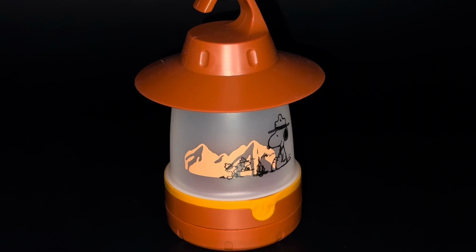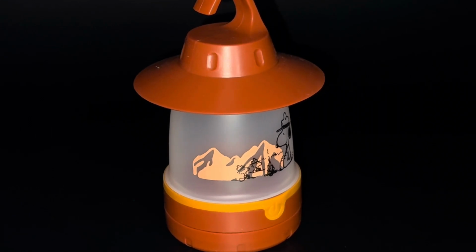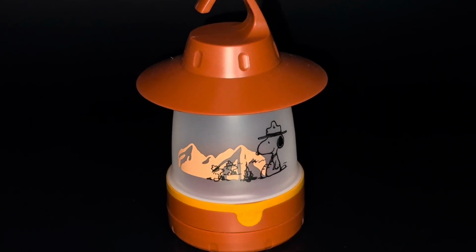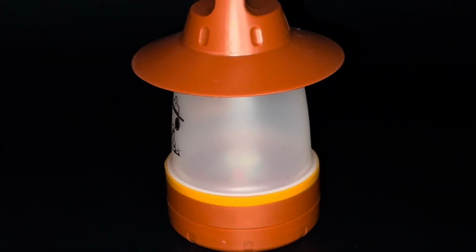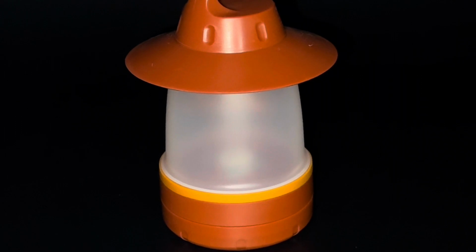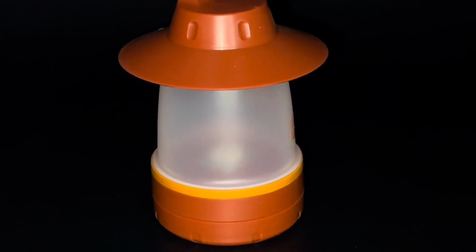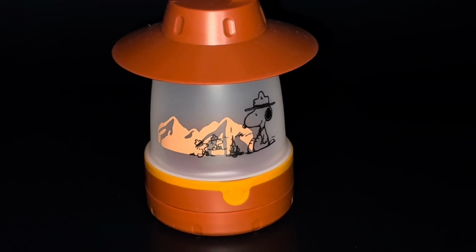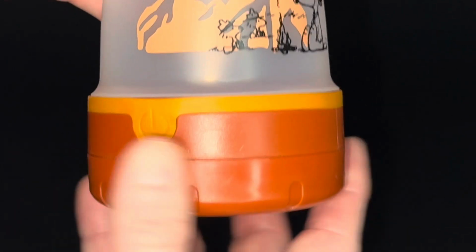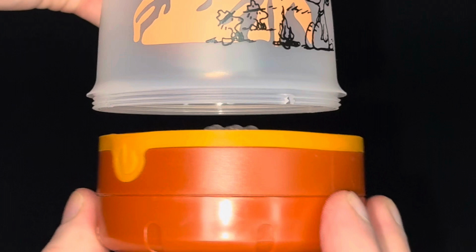I wish they had put this printing of the characters on the backside as well, but it is just on the front, so it's a little lacking in that regard. Bit plain in the back, but you don't want to take away from the light reflecting through too much, and that may have obstructed a bit of that because the mountains are a solid painted color.